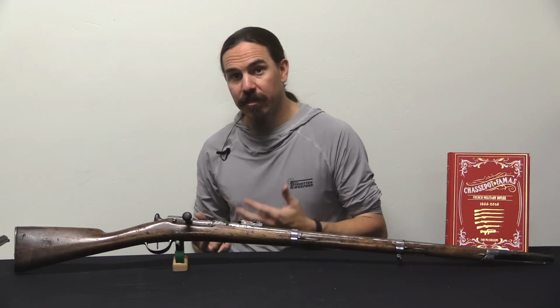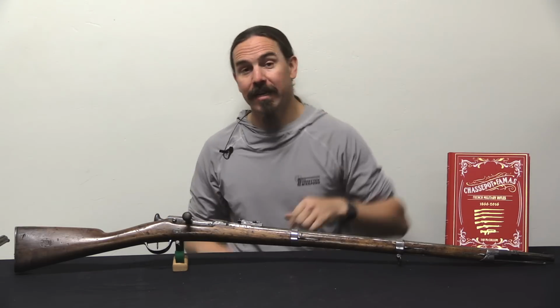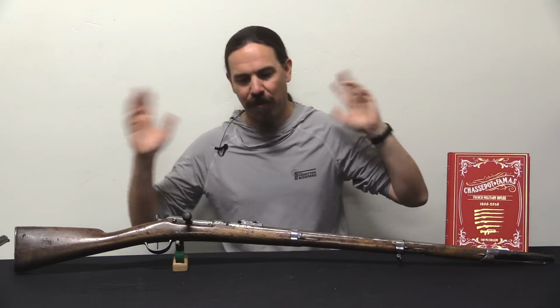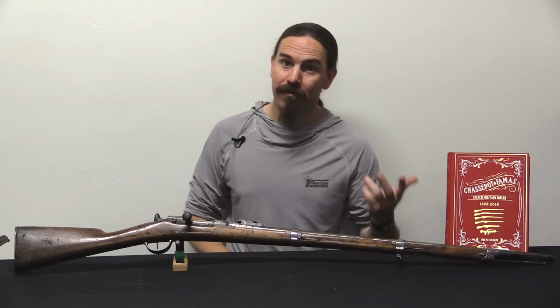That's not an ideal situation for infantry because it takes a lot longer to get the gun off your back and it sticks out to both sides. So if you're marching in tight formation, guns are going to clank against each other. It's not good. For the infantry, vertically straight up over the shoulder is definitely the way to go. Cavalry are a little bit different.